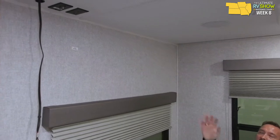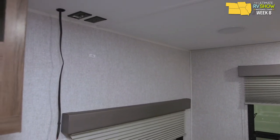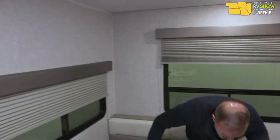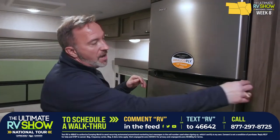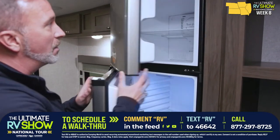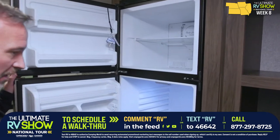Entertainment-wise, if you want to put a TV, you got the TV backer mount right there, cable connection, satellite connection, power port, the whole nine. This reduces down into a sleeper. Plus, I got storage space underneath. You got a 10 cubic foot, 12 volt fridge. Another nice addition to the lineup for this year. Look at the space that we have there.